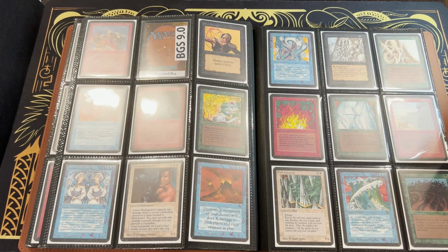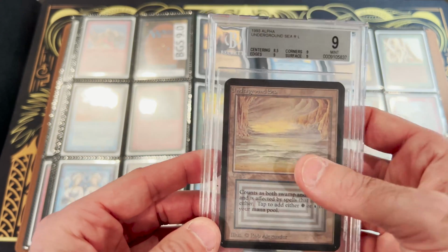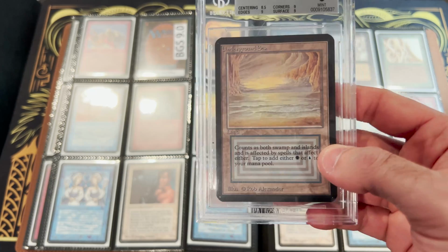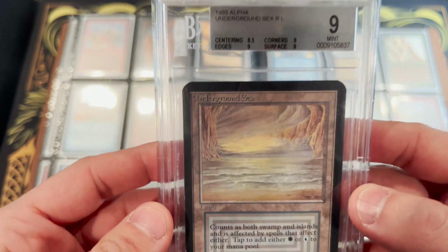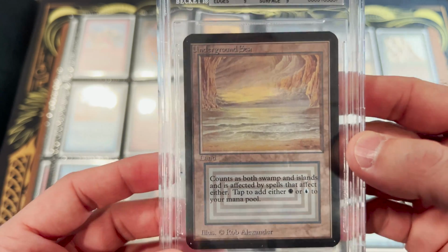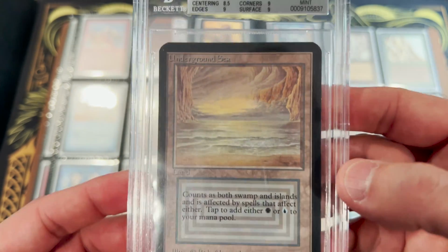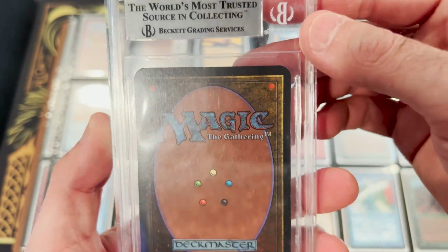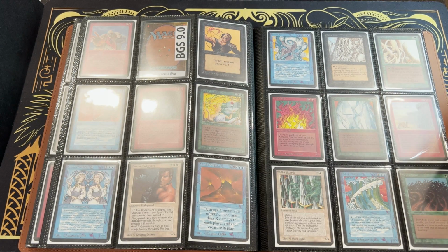Oh, Underground Sea. This was the last card I added. This was the card that let me complete the set. For the longest time, I was chasing a nice condition one. Impossible to find, as you can imagine. And completely impossible to find at an affordable price. So I swung as far as I could for this one. Very nice card. And so when I got this, my set was complete.